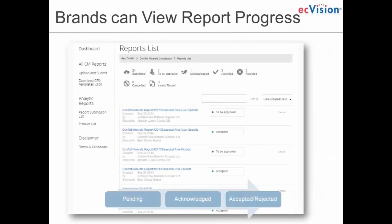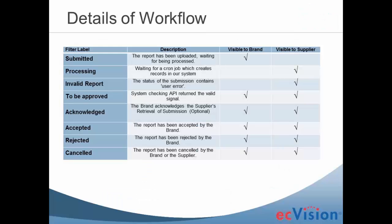And the brands can then view the progress report of all of their supplier submissions. So there's various details within the workflow. In this report, we see that 24 reports have been submitted, 3 are waiting to be approved, 1 has been acknowledged, and so on. When you look at the details of the submission workflow, we lay it out this way.